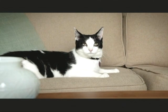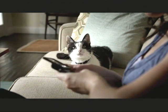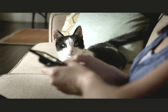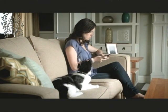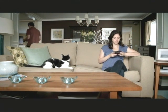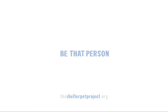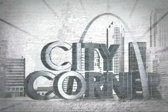So, I got this new family, and I don't know what it is about this one, but she can't seem to put down that toy all day long. Tap, tap, tap, tap. Oh, and she even talks to it. She talks to that more than she talks to him. What's up, bro? Nice shirt. Who's she talking to? Her mom? She talks to her mom a lot.